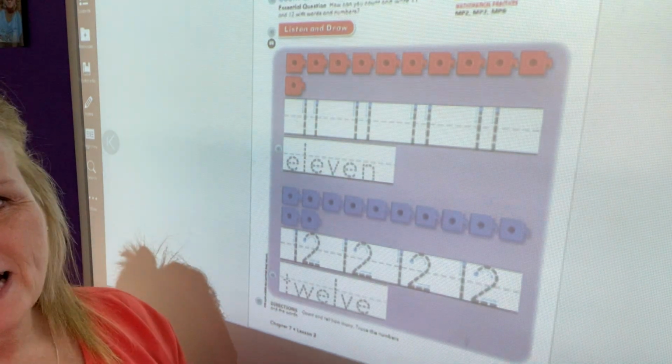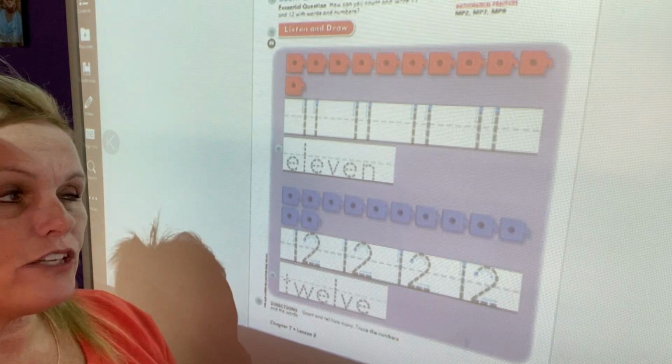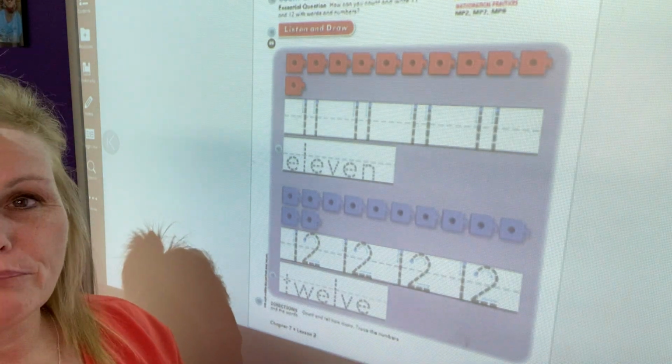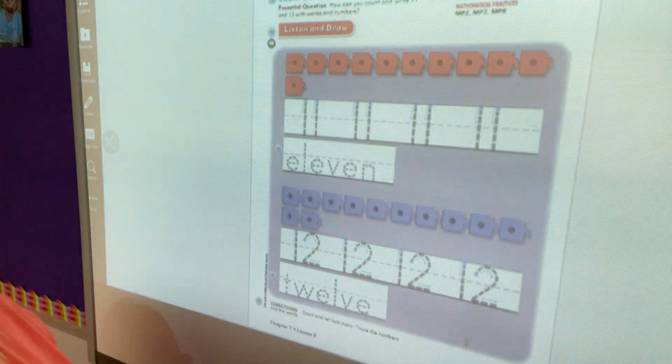I hope today's lesson is kind of quick for you. It's going to go over what 11 and 12 look like, not just as numbers or sets, but also with the word. We're going to practice spelling the words too.